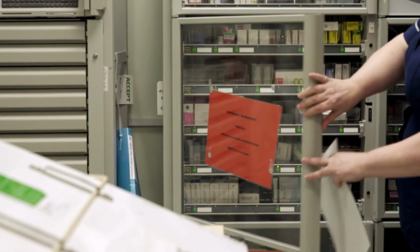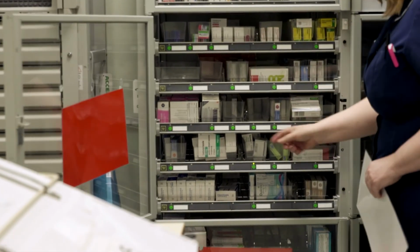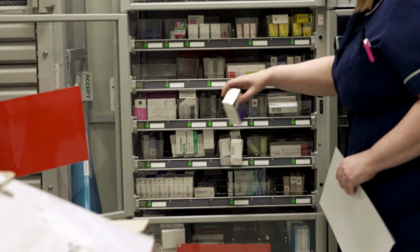We've noticed that on the wards with the Omnicells, we've got a reduced rate of reporting of medicines errors. The nurses are not having to do the ordering. They've got time to spend on patient care. That's bound to be a positive thing for patient safety.